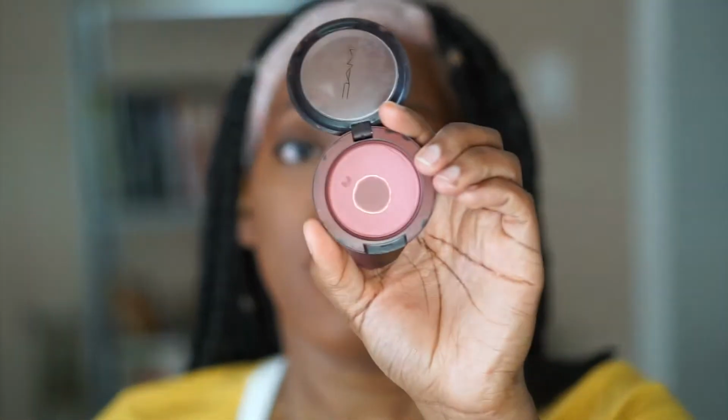I'm taking some of the excess powder in the cap with my brush and just dabbing that on my face. My MAC blush, Desert Rose, whatever the thing is called. This is the only blush I use. Maybe I should upgrade, but to be honest, I don't know. Blush to me isn't the end all be all. I just literally use it to add a pop of color to my face.